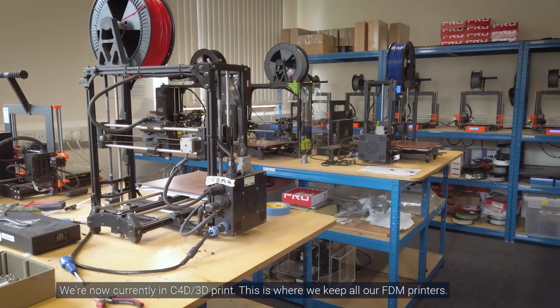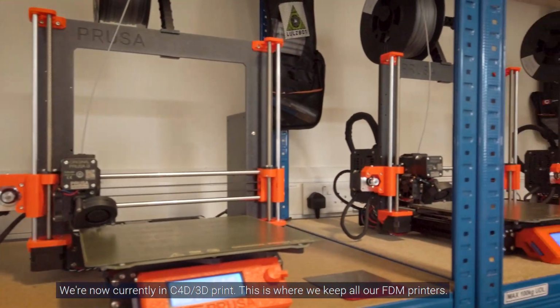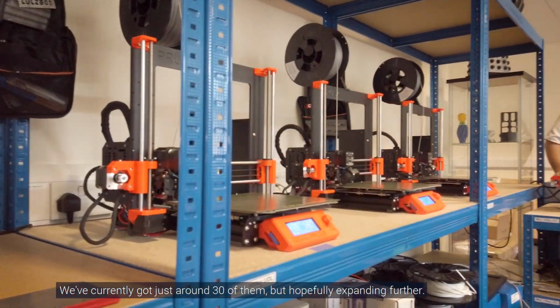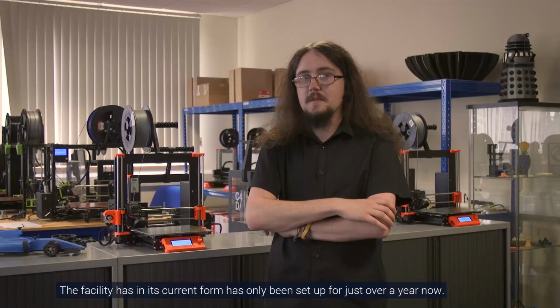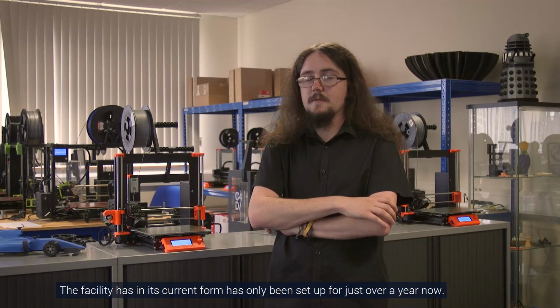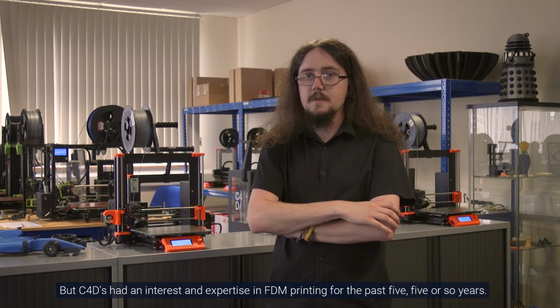We're now currently in C4D/3D print. This is where we keep all our FDM printers. We've currently got just around 30 of them, but hopefully expanding further. The facility in its current form has only been set up for just over a year now, but C4D's had an interest and an expertise in FDM printing for the past five or so years.